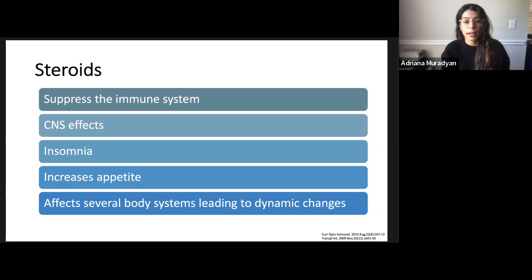It has CNS effects, as in they feel really high energy. They have a euphoric effect. And sometimes they can even have hallucinations. So if it is affecting them cognitively, insomnia is going to decrease their sleep and weaken their immune system, but it does increase your appetite. However, if they have any type of diabetes, it's going to also increase their glucose levels. So make sure that steroids are on only if necessary and taper them off to make sure that they don't have any type of adrenal suppression issues.